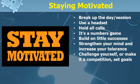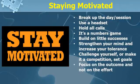Challenge yourself or make it a competition. Set goals. Focus on the outcome and not on the effort. Visualize yourself achieving success. Capture and cling on to how you will feel when you accomplish your objectives. Reward yourself. Even if it's something small, this is an excellent way to recognize your personal victory.